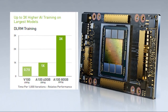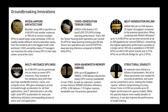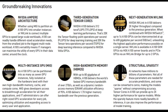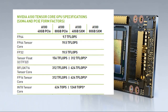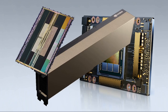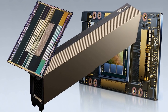Now, when we talk about RAM in the context of a GPU, we're really talking about its onboard memory, specifically high bandwidth memory, or HBM. The A100 comes in a few configurations, and that directly impacts the memory capacity. A100 GPU comes in four models, namely A100 40 GB, A100 80 GB, A100 40 GB SXM, and A100 80 GB SXM.